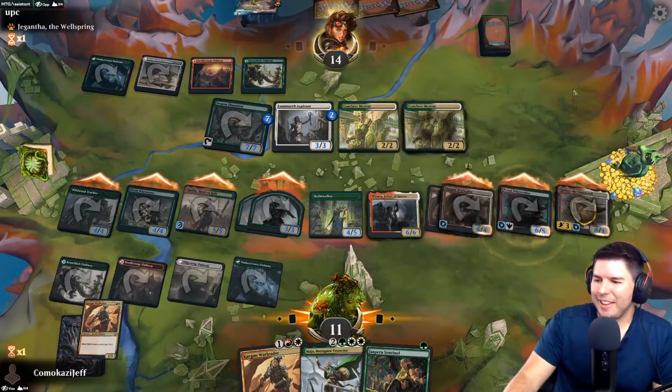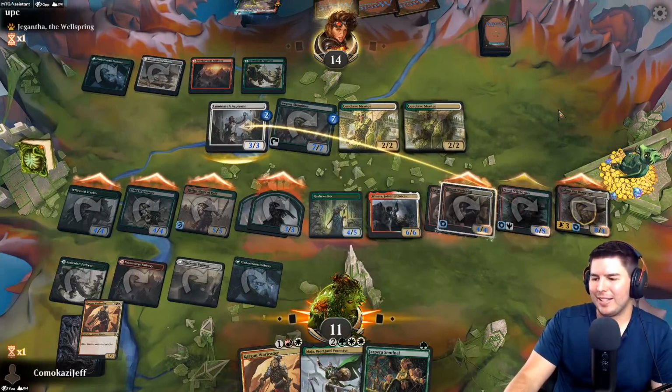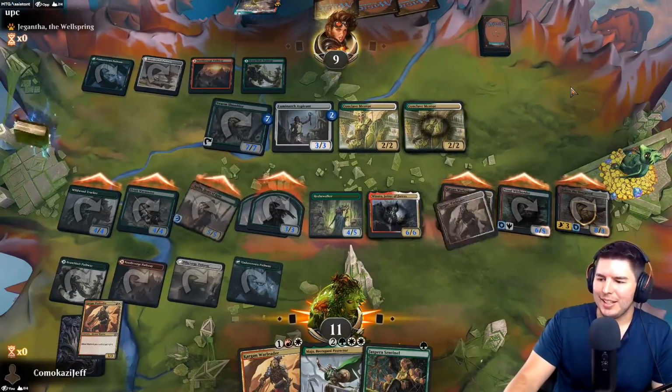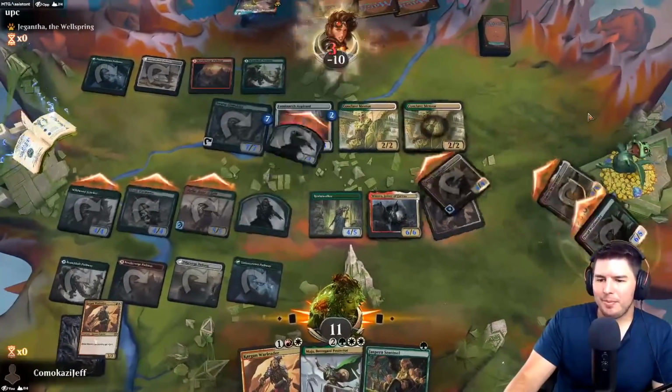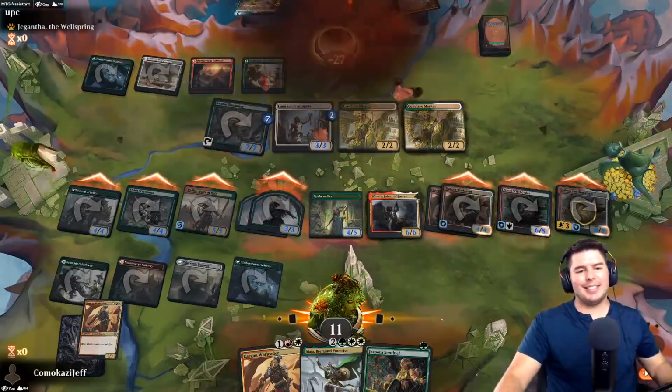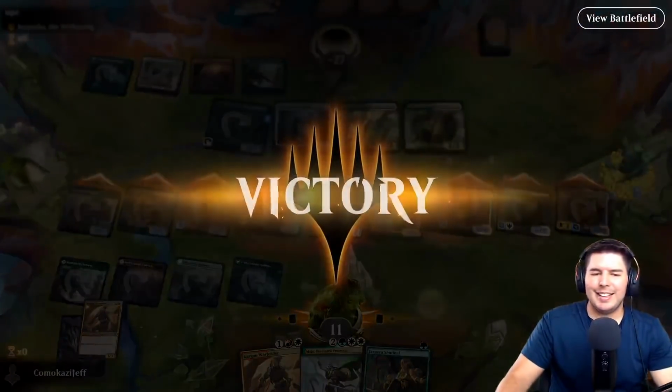All right, so nothing can block the Haktos. Proud Wildbonder gets through anyway, so we have 16 damage that is getting through no matter what. Yeah, so not 16, 14. I like it. I like it a lot. Oh man, that's good. That's fun stuff.